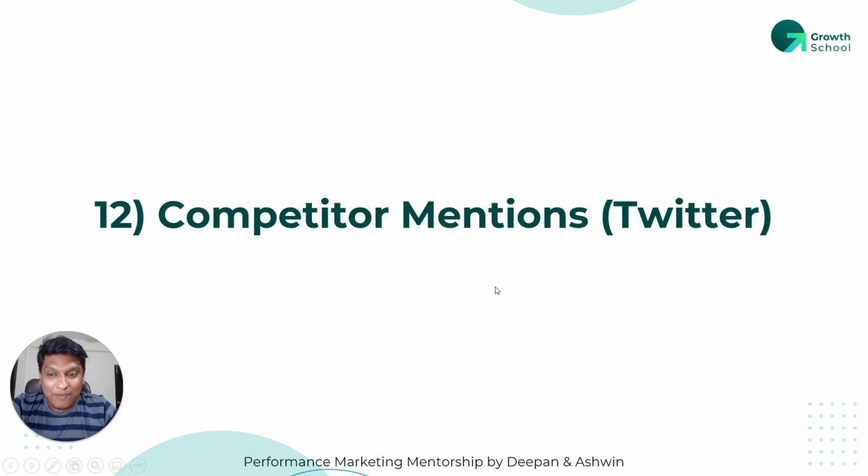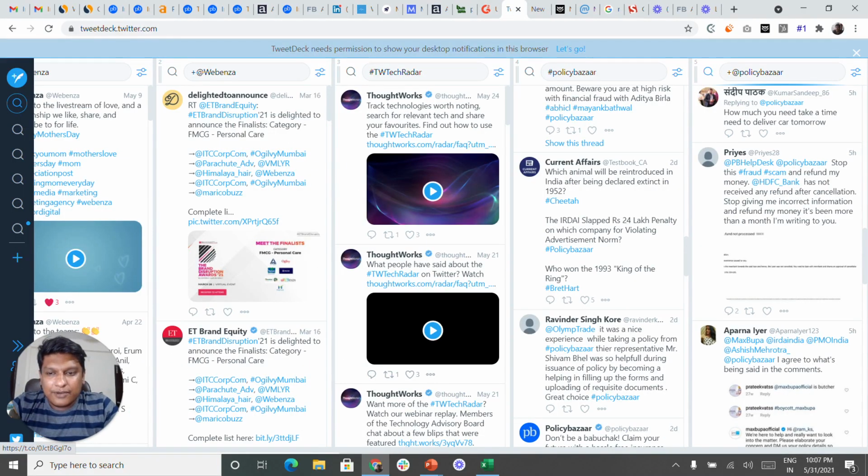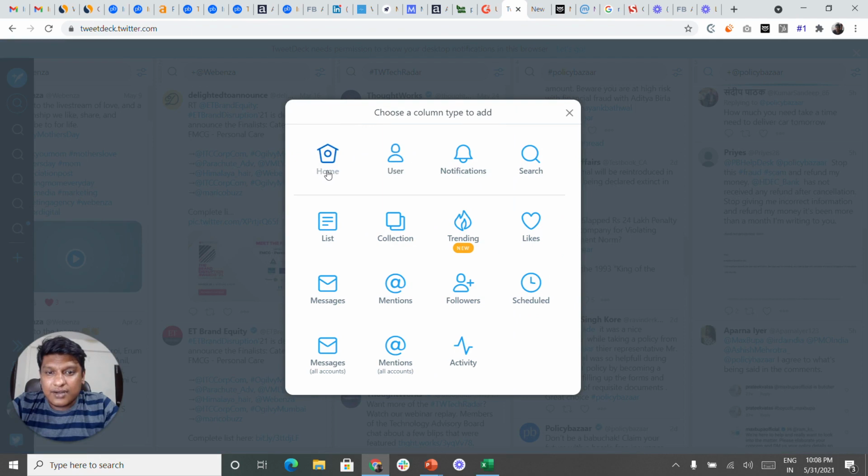And the next one is competitor mentions on Twitter. I know there is Google Alert. I know if you have money, you will buy competitors dot app. But Google Alert is not really superior because it's a free version of the tool. In that case, I want you to use this tool called TweetDeck. Literally anything, look at this. You can track a user, you can track a list, you can track messages, you can track mentions.